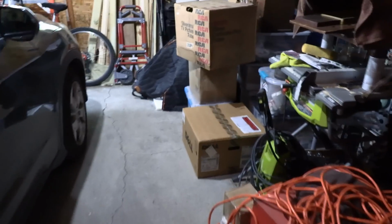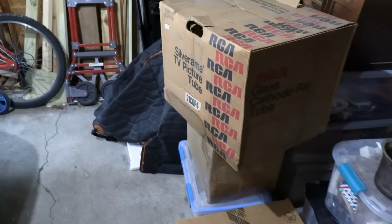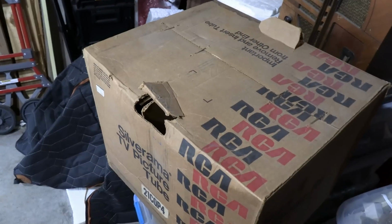But this is water stained. The RCA is water stained and kind of dented in a bit, so I don't know, torn up from people grabbing the carrying handles.